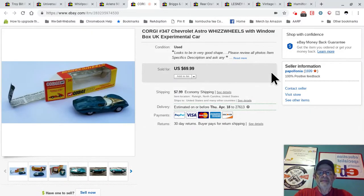Here is a Matchbox car. I do consignment, like I said. I love consignment. It doesn't work for everybody. I've had my share of bad clients. You have to really weed people out when you're doing consignment. Look for the red flags and run.